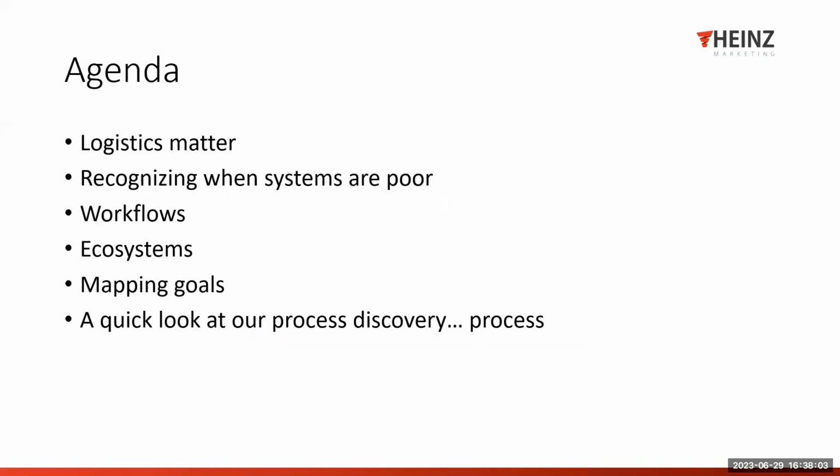Let's dive into it. Here's the agenda for today. We'll talk through why logistics matter. We'll talk through recognizing when systems are poor, go over workflows and ecosystems, talk about some mapping goals, and then I'll give you a brief look at our process for discovering more about processes, which is a bit of a mouthful.